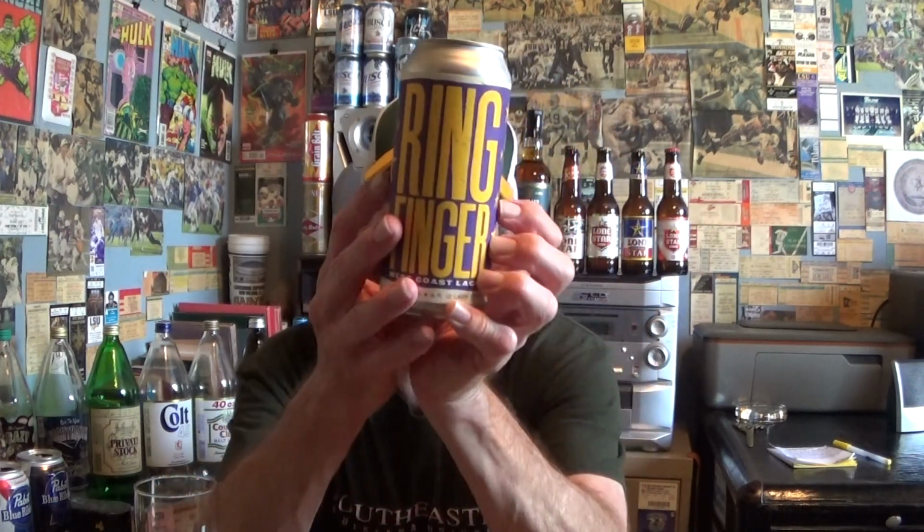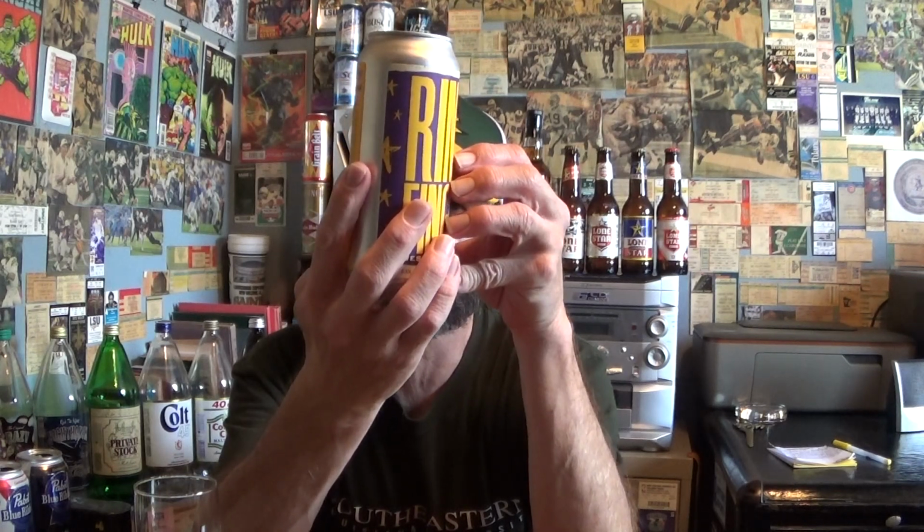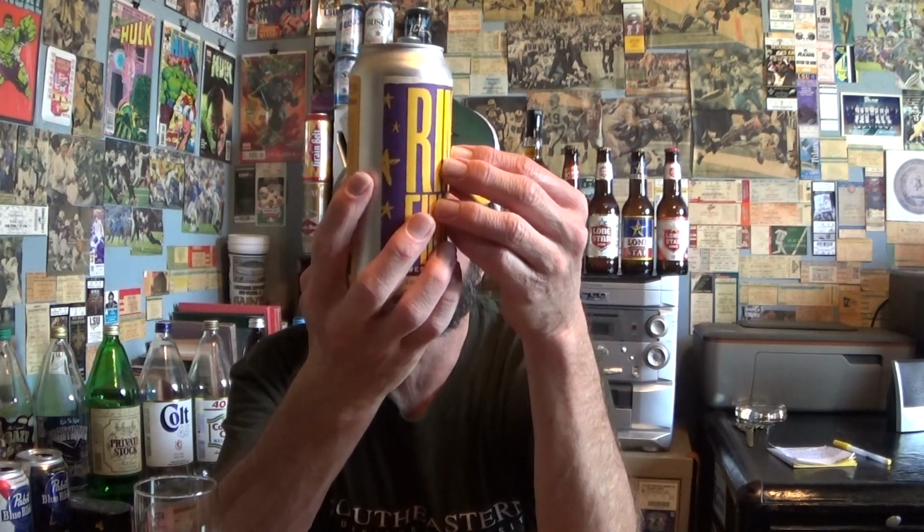Louisiana Beer Reviews: Ring Finger West Coast Lager, 5.3% alcohol. This was $2.99 at Moutere's. It's in a collaboration with Gilla Brewing Company of Gonzales, Louisiana, which I knew nothing about. This is from the 7 Tap Brewing Project in collaboration, like I said, with Gilla.